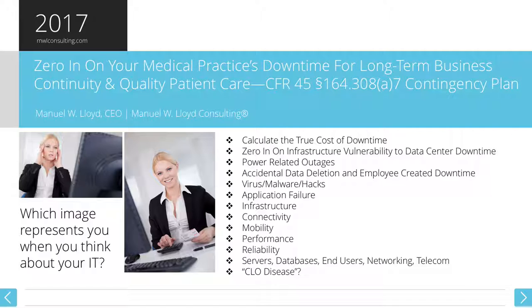The biggest thing on that for your healthcare practices, your medical practices, is CFR 164.308(a)(7). Make sure you understand what those 6 implementations are: 4 are required, 2 are addressable. If you need more information on that, just reach out to me. I'll give my information out at the end of this speech.